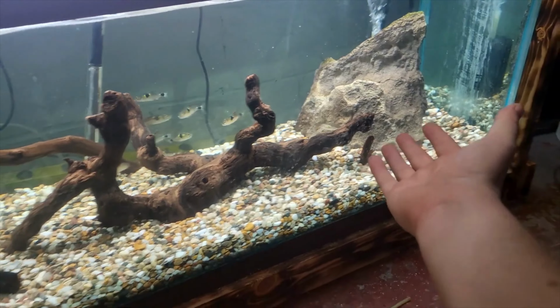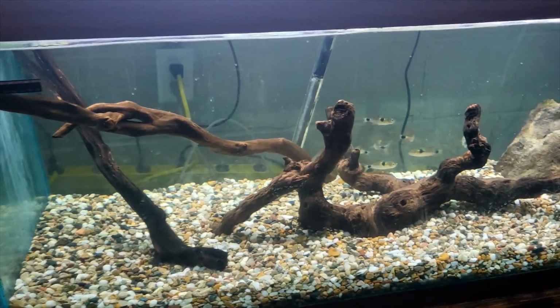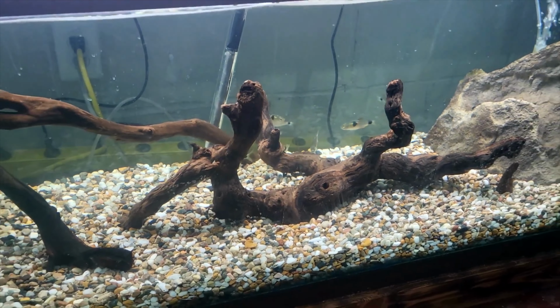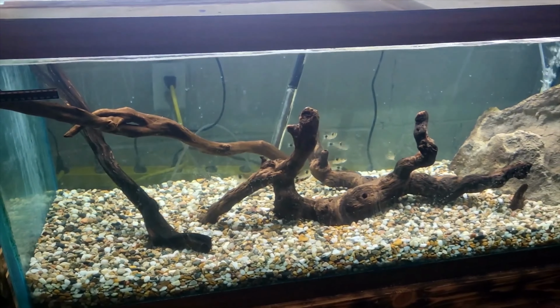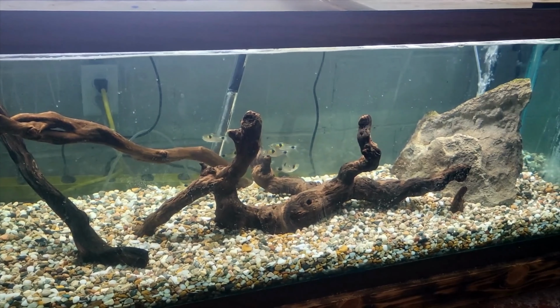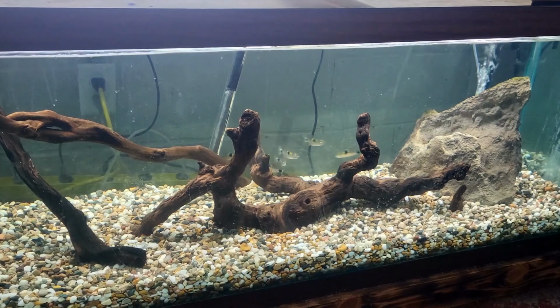I don't know, maybe we'll add some more rock in here as well. It's really, really cool to just see them weave through the wood and all that. They're still kind of getting used to the new tank here, but I think they're already really loving the fact that they got a little more space just to swim around and do their thing.